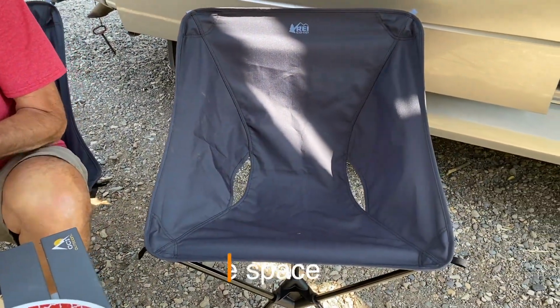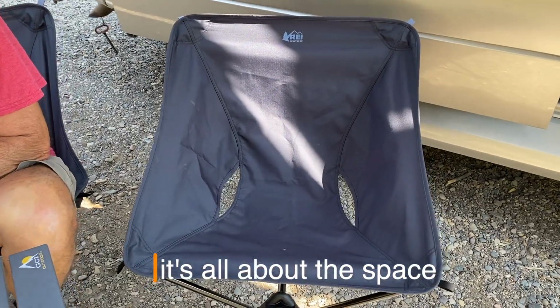And we have new chairs. They take up less space. They were on sale at REI.